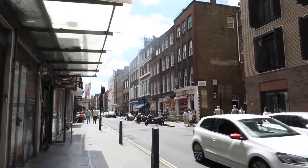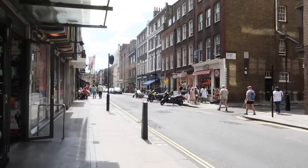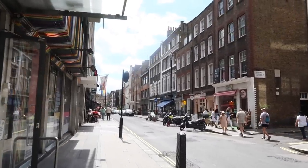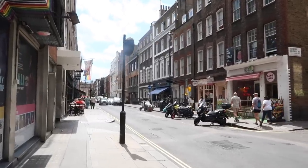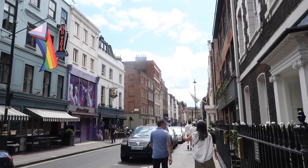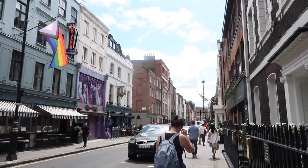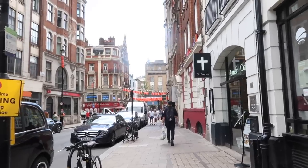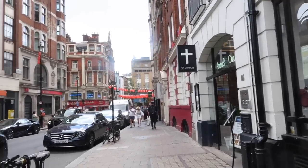Walking Soho and then to Chinatown, and then we're gonna get food, and then we're gonna go to Camden. And walk around Camden, and then that will be it for the day. So far, so good. This has been such an experience. We're heading into Chinatown now. Oh, what is this? Sustainable lifestyle and design store. Nice.